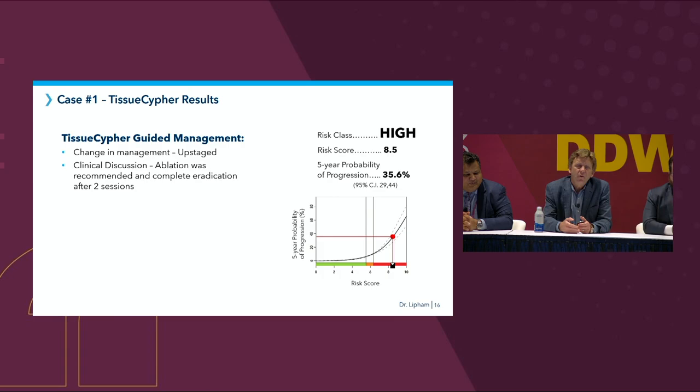So the TissueCypher results really have helped us guide management. At USC, now every patient is getting it, and it really has changed our management. My fellow will be presenting some data from our institution tomorrow, which shows that it's changed our management in about 50% of the cases. In this particular one, it upstaged it. We did send him for endoscopic eradication therapy. It took 2 sessions to get rid of his Barrett's. But in other cases, it allowed us to extend that surveillance period from, let's say, 3 years to 5 years, or in some cases, to eliminate it altogether in patients that are a little bit older.